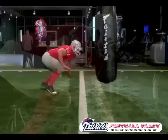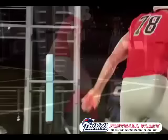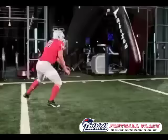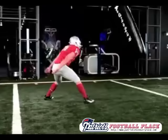Solder shuts the bag down cold, absorbing over 2,700 pounds of force without giving an inch. That's comparable to stopping a blitzing Brian Urlacher dead in his tracks.